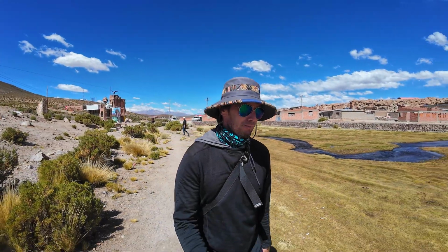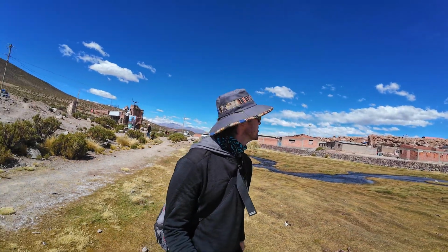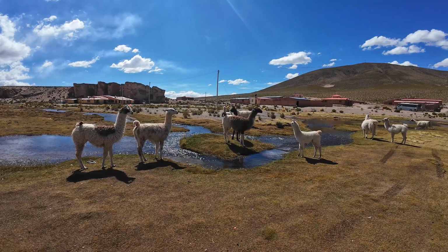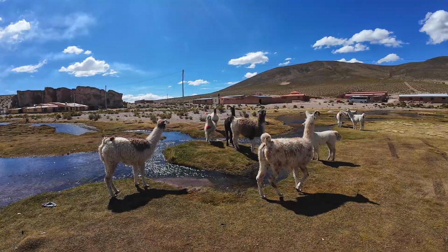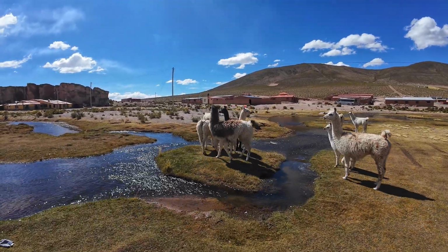Stumbled into this pueblito, just a little town here on the outskirts of, I don't know, the mountain range. So I don't know what's happening here, but they're all about to have a jumping competition. Yeah. Good job, guys.